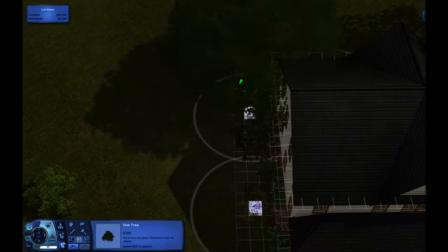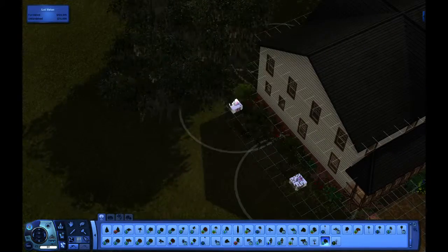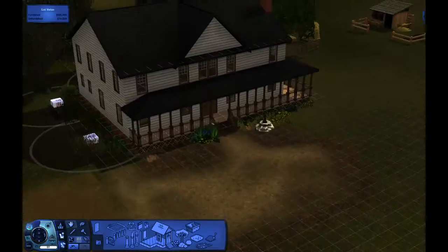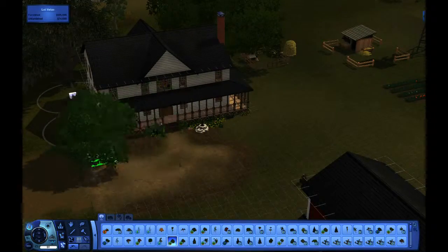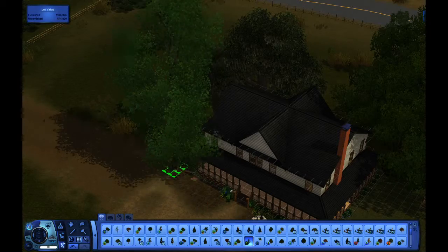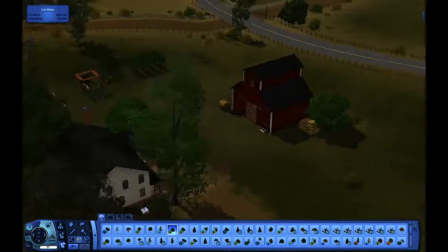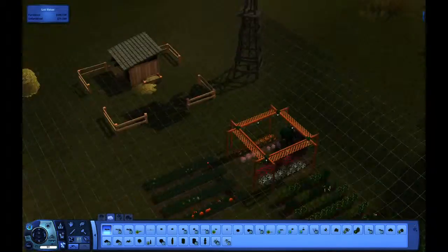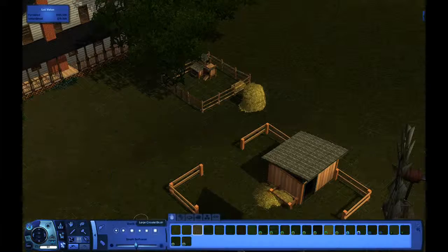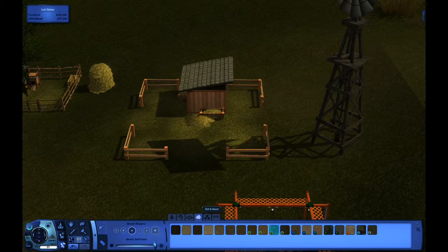The trees were very difficult because putting them on the corner, parts of the tree would stick in the house. But most trees have a side that has less leaves, so if you rotate it good enough, you can get it to work. But yeah, I wanted some trees around the house. Oh, I put a tree by the barn. I forgot about that. And I think I'm just about done. Just touching up a few things.